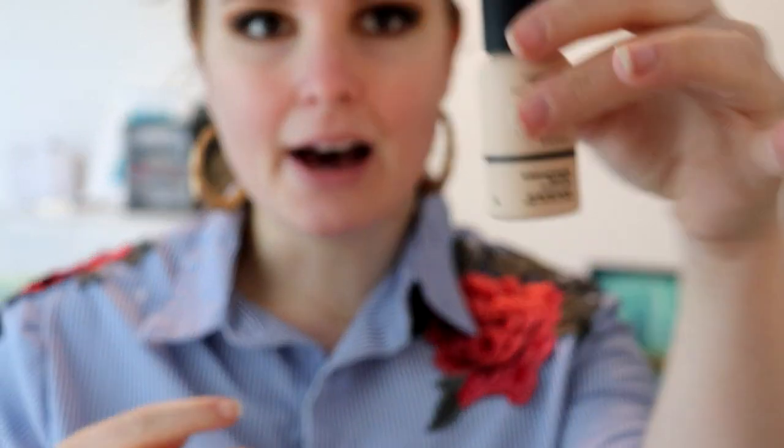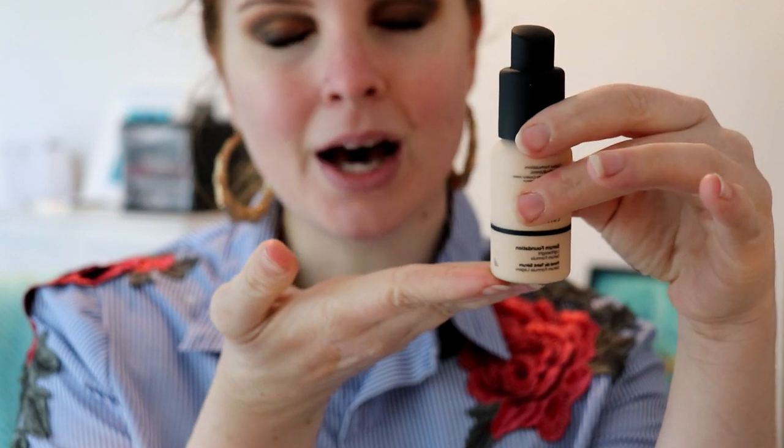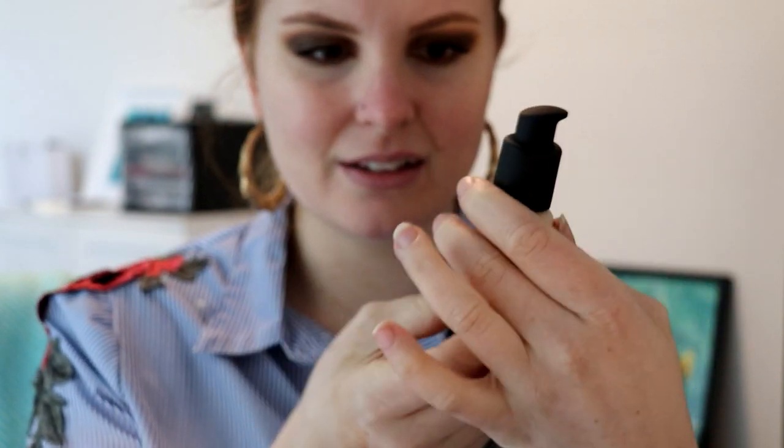Okay, so this is how it comes in a cute little pump bottle. Yes, I'm so sick of pouring foundation out. Like, this is so cute. What's it say? We've got directions. Shake before use. Dispense a small amount into the palm or the back of your hand. Smooth on and blend throughout the face, ideally outward from the midpoint of the face.